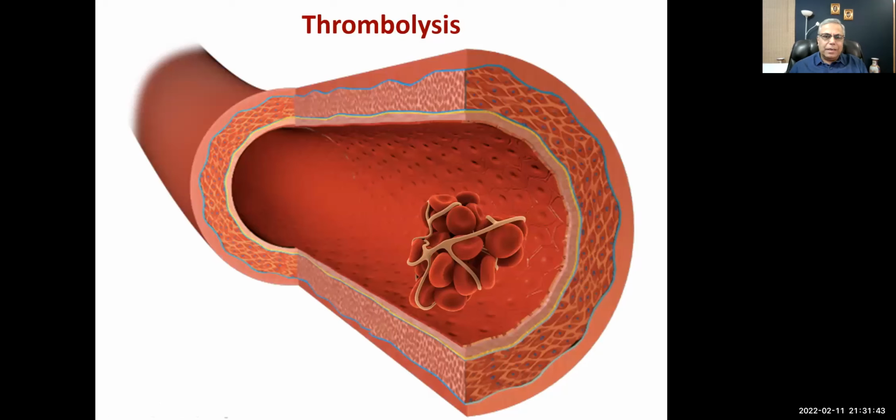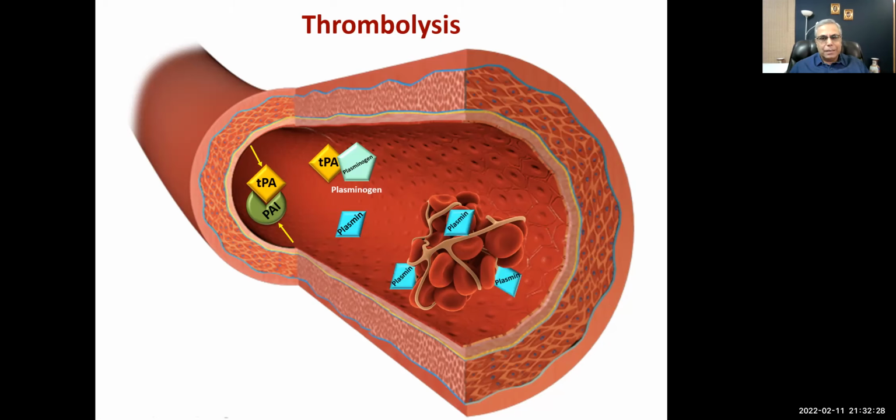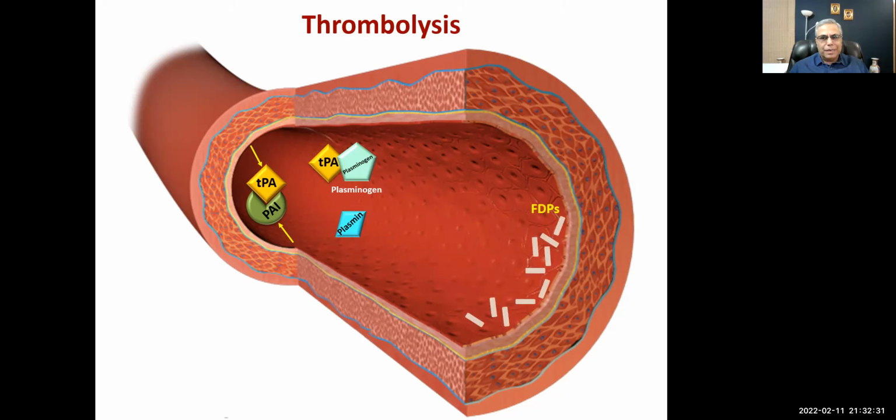So this is a slide that I've shown you previously, and I am showing you a clot over here. Whenever a clot is formed, there are other mechanisms that come into play, and one of them is tissue plasminogen activator, which normally is inactive because it is inhibited by a plasminogen activator inhibitor, right? So when we have a clot, this inhibition is removed, and this tissue plasminogen activator will convert plasminogen to plasmin, okay? And plasmin, as someone said previously, is going to break down the fibrils, right? And what we get is dissolution of the clot, and we get fibrin degradation products.